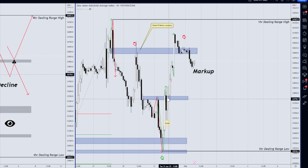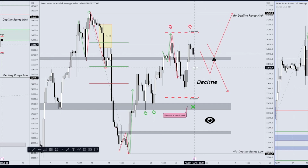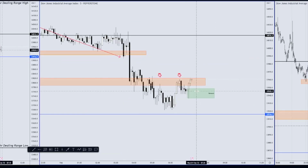So on the 1 hour, that is, the 4 hour definitely feels like it's in a premium as well. So the narrative doesn't fit on the higher time frame.